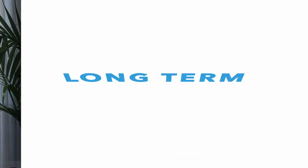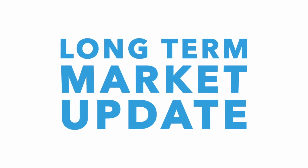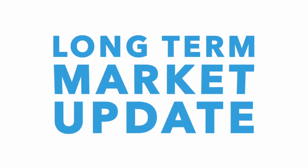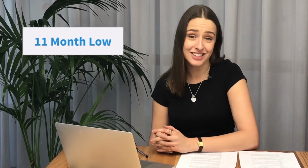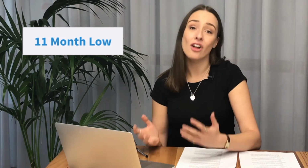Lately at the Currency Shop, we've been updating you weekly on the Australian dollar. But we thought it might be worth diving a little deeper and seeing how the Australian dollar has been performing over the last 2 years to get a better idea of where it's actually sitting at the moment. In the last few weeks, we've seen the Australian dollar hit an 11-month low after hitting a high in January. So we've seen it change a lot this year.